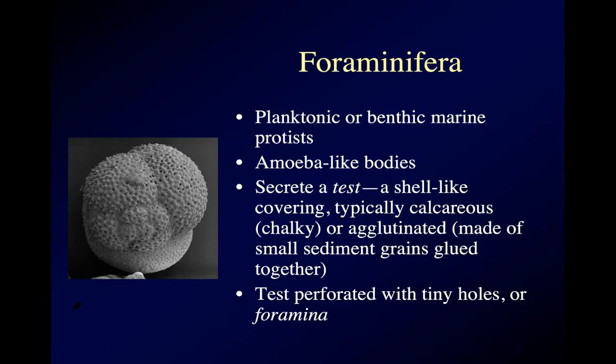Over there on the left is an actual foram test. We took that picture with the electron microscope years ago. And the test of a foram is perforated with tiny holes. It looks like it just took a shotgun blast. Little extensions of the cell come out of those holes, and the holes are called foramina. Foramen is Latin for a window, so the foramina are the little windows in the test of the foraminiferan, or you can just say foram.